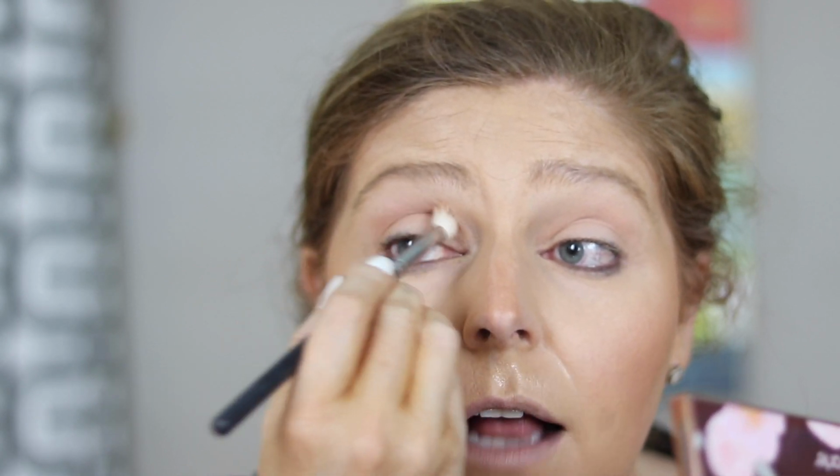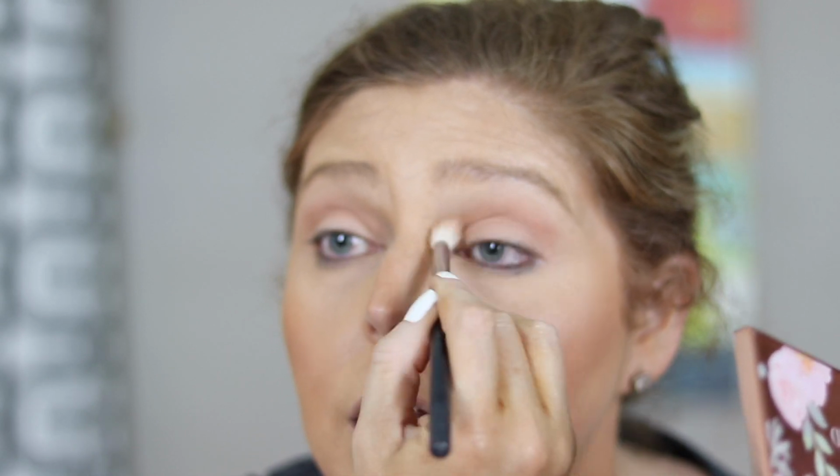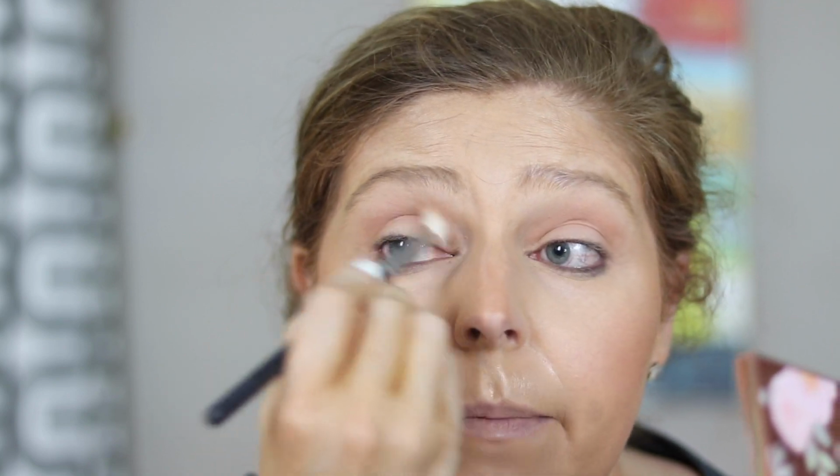And the next shade I'm going to go in with is this shade right here at the top called High School Sweetheart. On that same brush, I'm going to tap it off, and I'm just building up that crease color. And I like to drop my eyelids to kind of see how it comes out, and then go up a little bit above where the crease would be because I want this color to show up. This is for if you have hooded eyes.